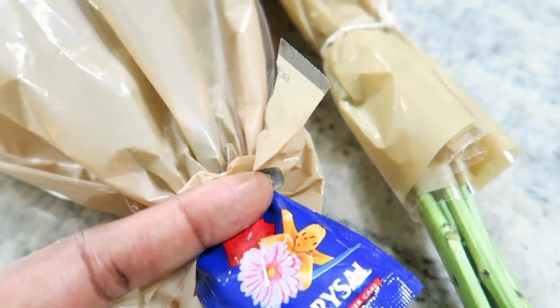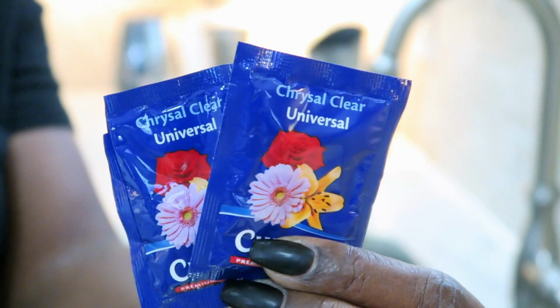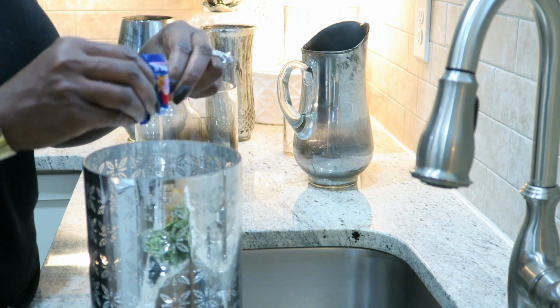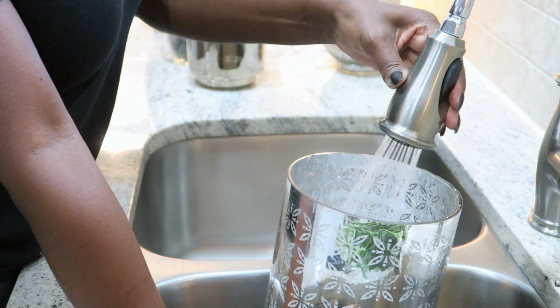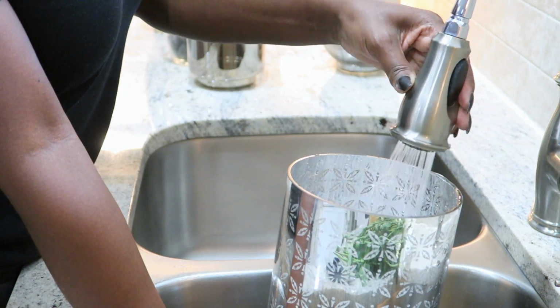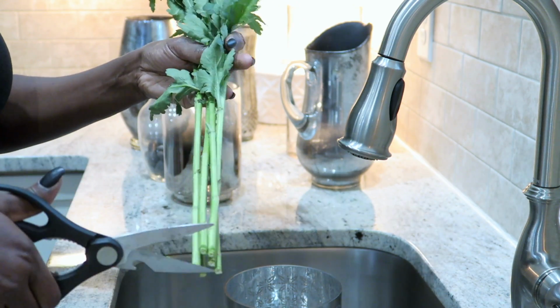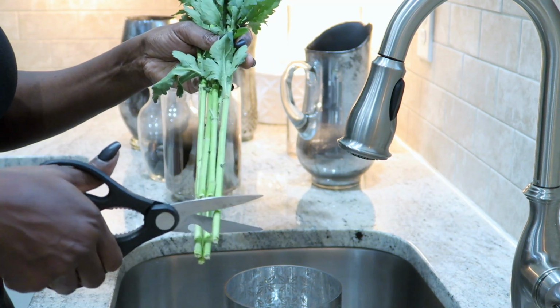So all of the fresh flowers, guys, at my local market actually come with plant food. And because I purchased 2 bunches of flowers, I actually received 2 pouches of plant food. So after pouring my pouches of food into my container, I just kind of swirled it around with a little warm water. And then I simply cut my stems to size.